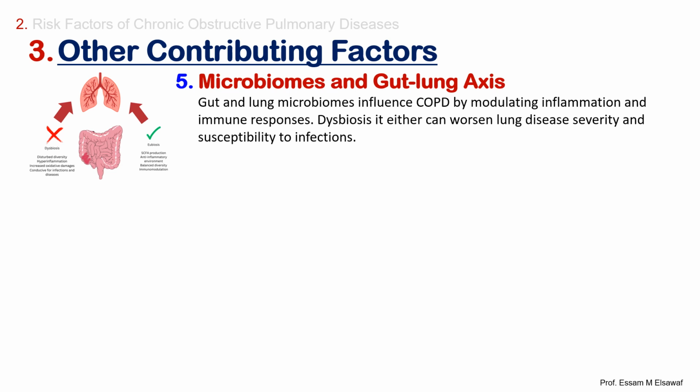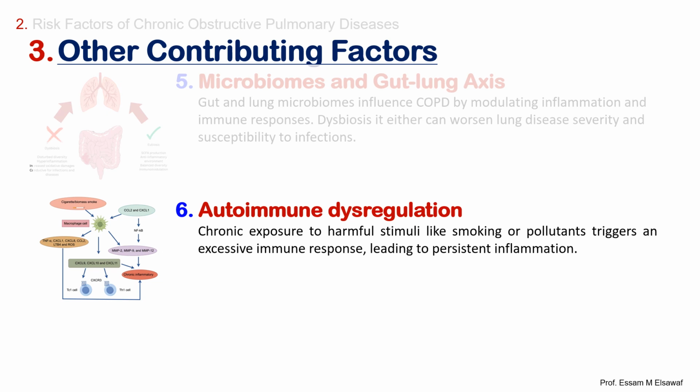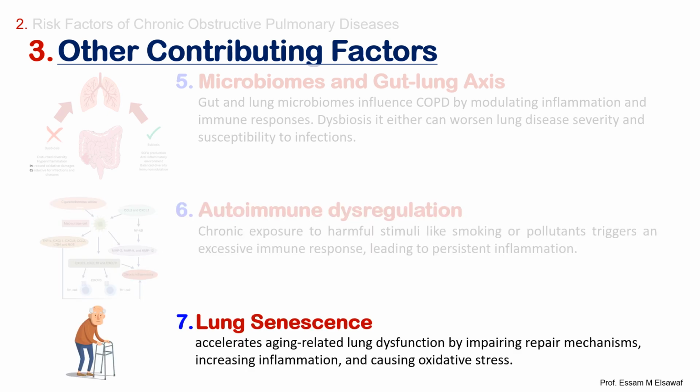With autoimmune dysregulation due to exposure to things like smoking, air pollution, or occupational exposure, this is harmful to the lung tissues and causes many health problems, including COPD. The last one is lung senescence. Lung senescence increases the age of lung tissues. This accelerates aging-related lung dysfunction by impairing repair mechanisms and increasing inflammation. This usually causes oxidative stress. This process weakens lung elasticity and regeneration, contributing definitely to many diseases. One of them is COPD development and progressive airway damage.